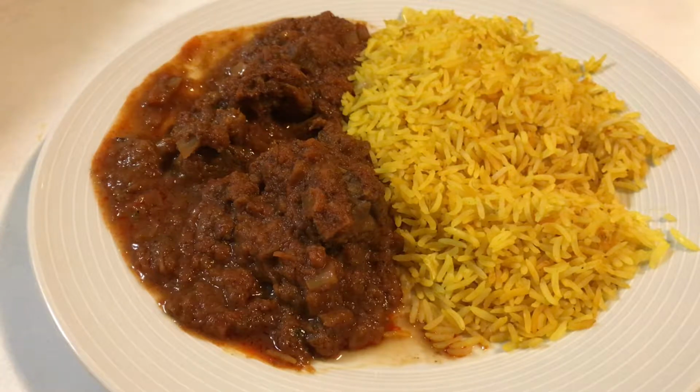The sauce is nice, rich tomatoey flavour. There's proper pieces of onion in there as well. It's got a bit of texture to it. It's not just a smooth sauce like you sometimes get, especially when you get certain curries from supermarkets. They tend to be very smooth. This has got a bit of texture to it, which is lovely. It's got a bit of a spice to it. It's not overpowering. It's not too spicy, but it's certainly got a kick. It's far better than a korma or anything like that.